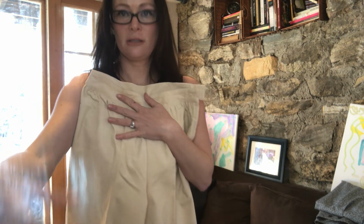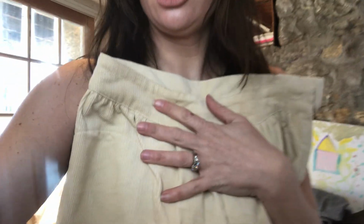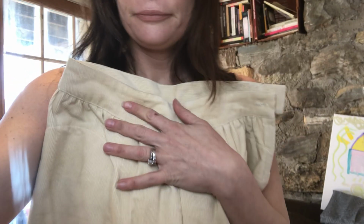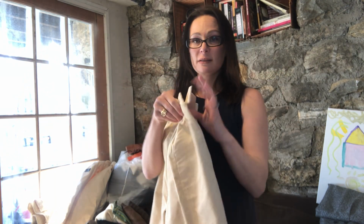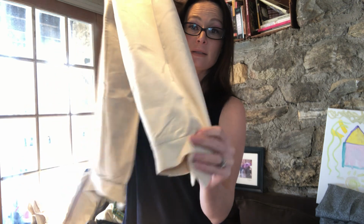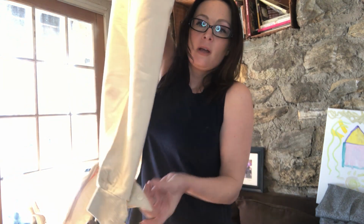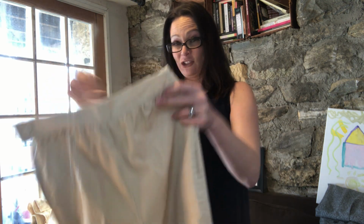I'm gonna try and move this light. See if I get better lighting over here. Okay, yes, better. They are cream corduroy, high rise, side zip, and guess what? The reason I told her these are fabulous is they're like jogger button poofy ankles. These have never been worn. I know that I missed season on these just a tiny, tiny bit. What are you gonna do?